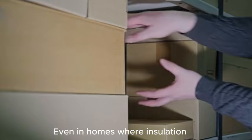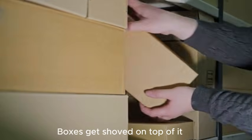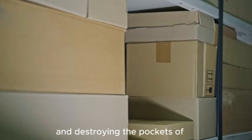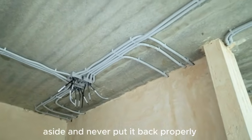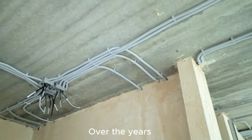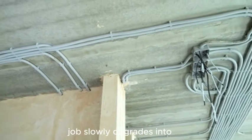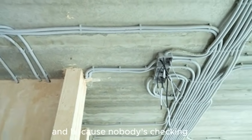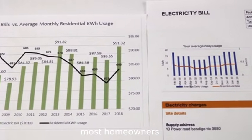Even in homes where insulation was added later, it's often been disturbed. Boxes get shoved on top of it, flattening the material and destroying the pockets of trapped air that actually do the insulating work. Pipes get run through it. Cable installers push it aside and never put it back properly. Over the years, insulation that started out doing a reasonable job slowly degrades into something far less effective, and because nobody's checking, nobody notices.